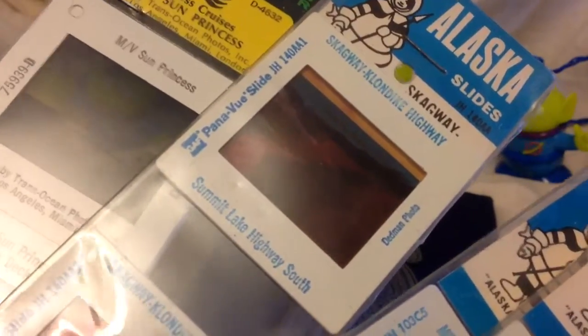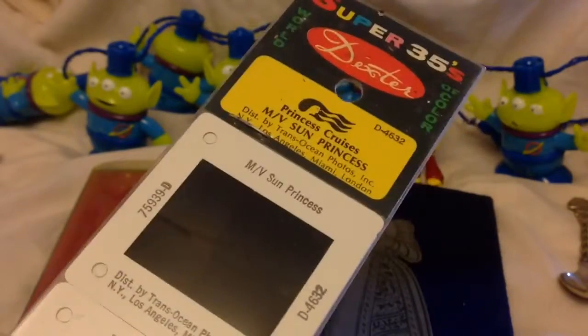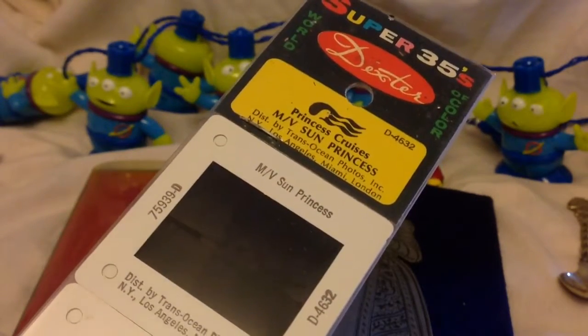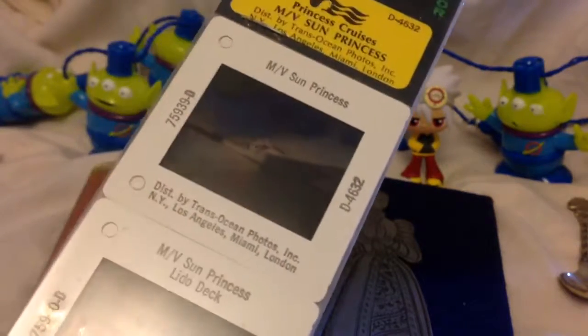I wish they were dated, but they've got to be from the 60s or 70s, like I said. These are Panaview slides, which many people will know from the era. And then this one is Princess Cruises' The Sun Princess color slides, Super 35 World of Color from Dexter. The Sun Princess, I understand, was used on at least one Love Boat episode. And maybe some other TV shows as well, because I guess Princess Cruises were often used to film any TV shows that took place on a cruise ship.